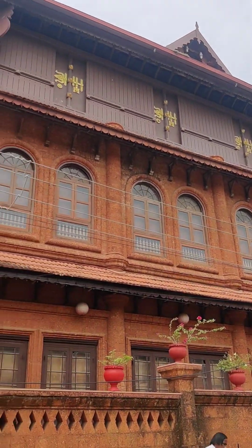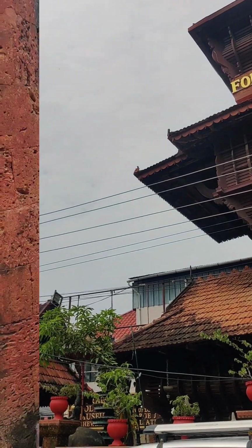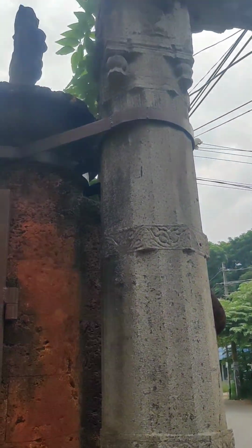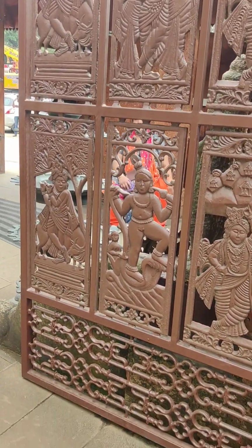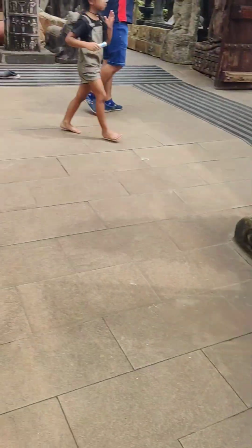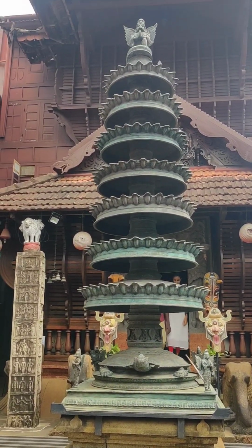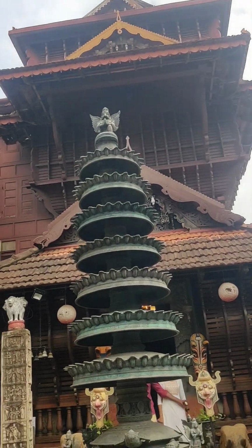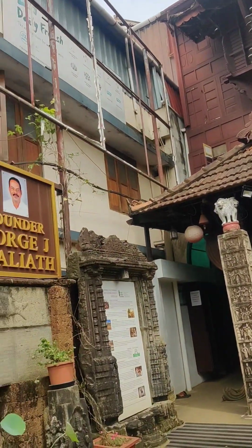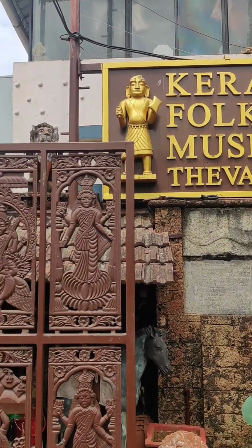Hello friends, let me take you to the Kerala Folklore Museum present at Tevra Junction in Kochi. At present you can see a very large pillar made of stone, followed by a gate with the traditional Kerala dance forms. And this is followed by a very large pillar of Garuda made of stone. The details and the intricate carvings are very beautiful and appealing to the eye.